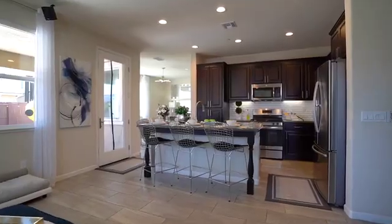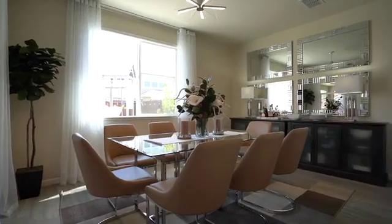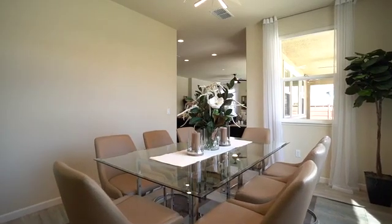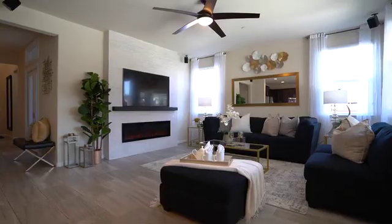Open concept kitchen with granite countertops and separate formal dining room. The living room features a newly installed electric fireplace with beautiful stone tile.